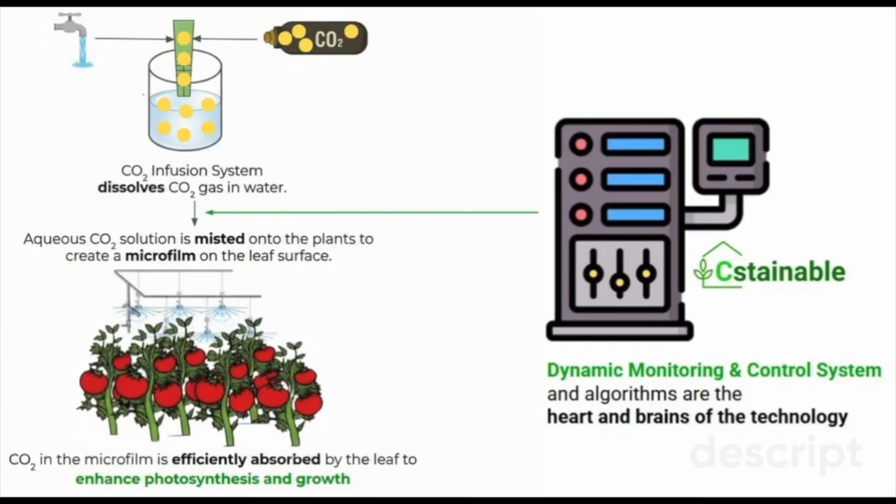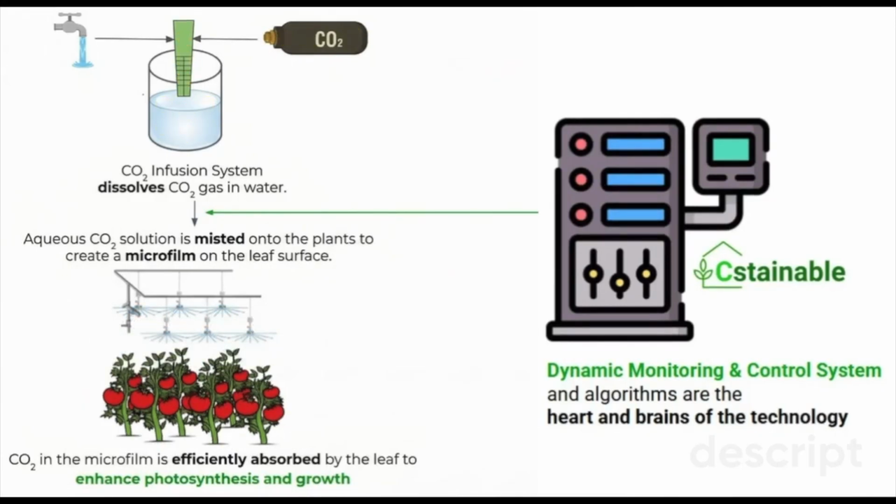The entire system, from CO2 infusion to the application of the film onto the plant through aqueous CO2 misting, is conducted by a dynamic monitoring and control system, which is completely automated and driven by algorithms, which will soon be driven by AI-powered algorithms, which will be continuously learning and improving, ensuring that the next CO2 dose that your plants receive is based on the latest science up to the minute.